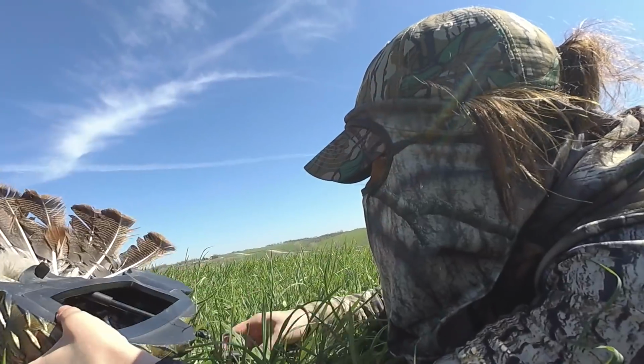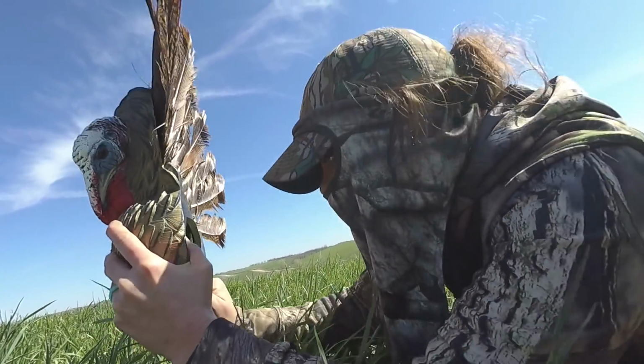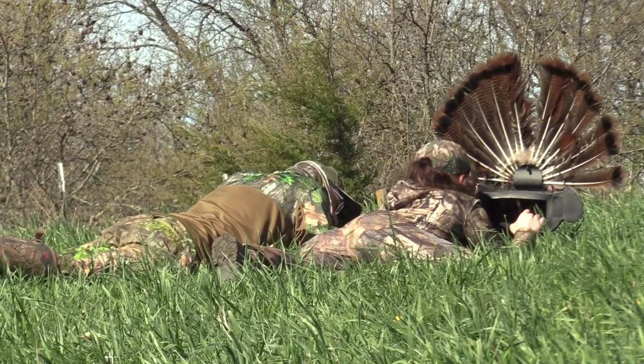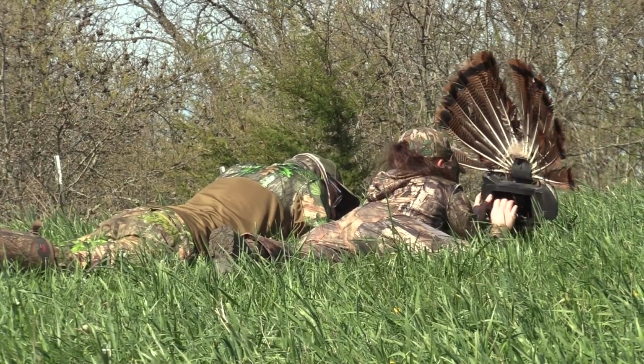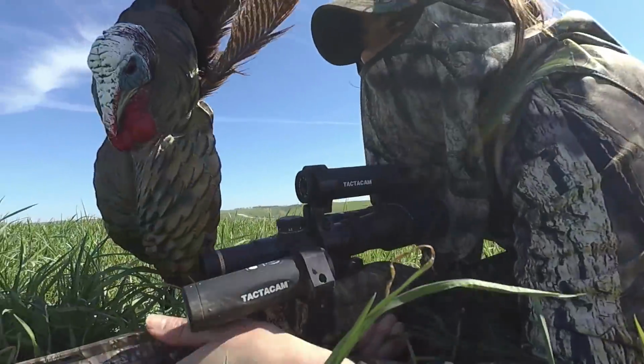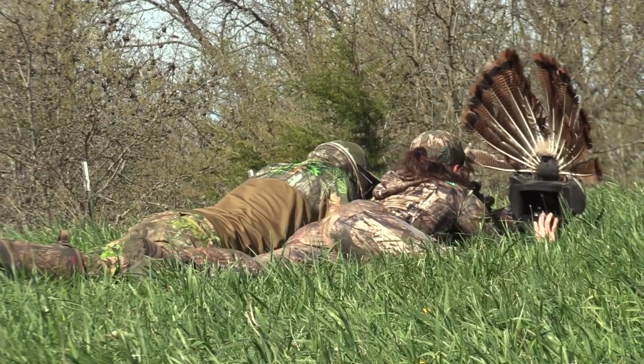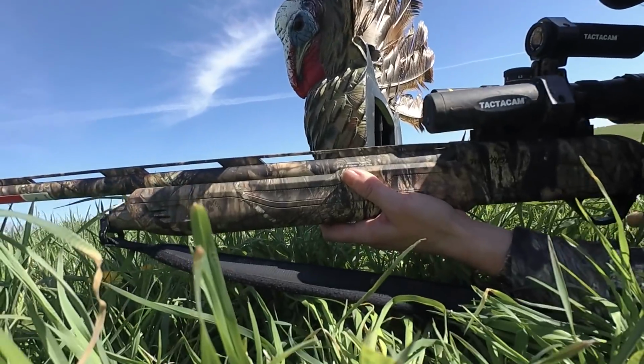Beautiful spring day today. Kyle's got an Iowa tag in her pocket, and we were lucky enough to see these birds strutting up in this field. They have a hen with them, so it could be tough. On my knees and look for them. Go ahead and maybe get your gun out. I'm gonna look for them.